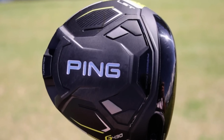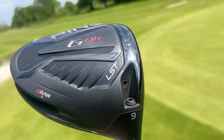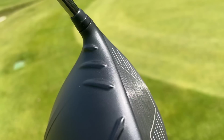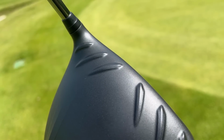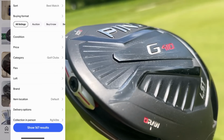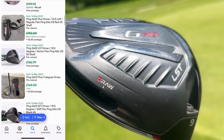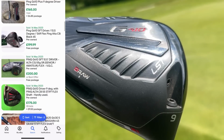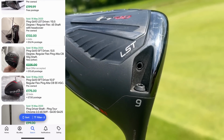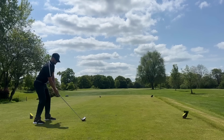But to be perfectly honest, there wouldn't be much need for me to show a 500+ pound driver on this channel. Because Jason didn't upgrade to the G425 when it came out and was using this last year 9-degree LST King G410 driver, which I'll show you the prices that you can get them for. And for me personally, it was a bit of a meh driver. G400 I think is world class. G410 was a bit rushed, essentially bringing out the G400 Max, then the G410, and then a year later the G425. Essentially went under the radar for quite a few golfers.